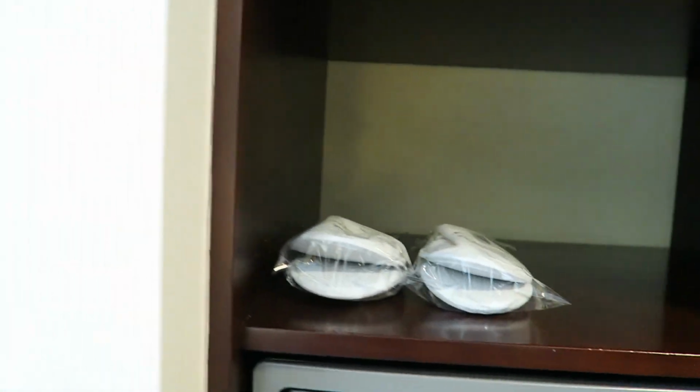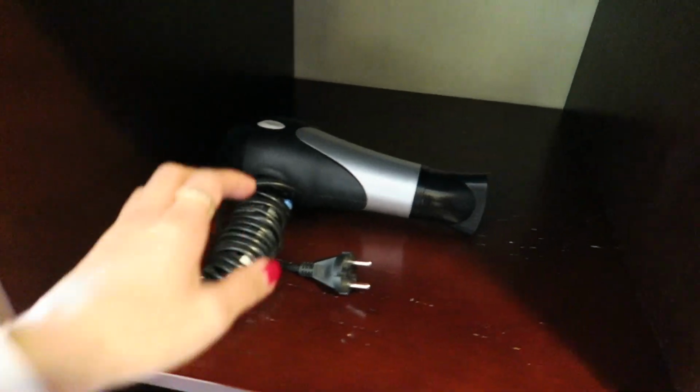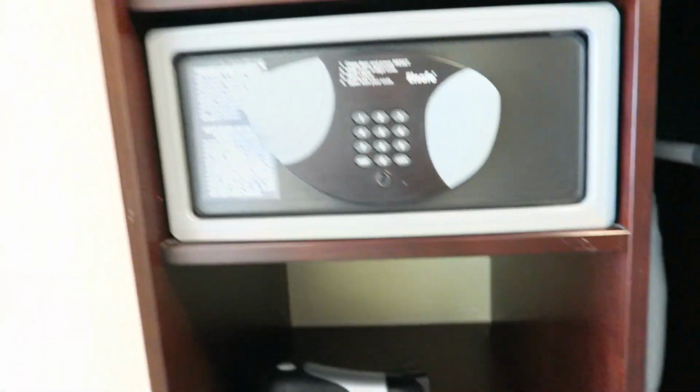And then, oh, I think it's a sliding door, sorry, it's blocked. They have an iron, a pair of slippers, and an ironing board, you can iron your clothes. They have the safe box, and this is where you can put your luggage.